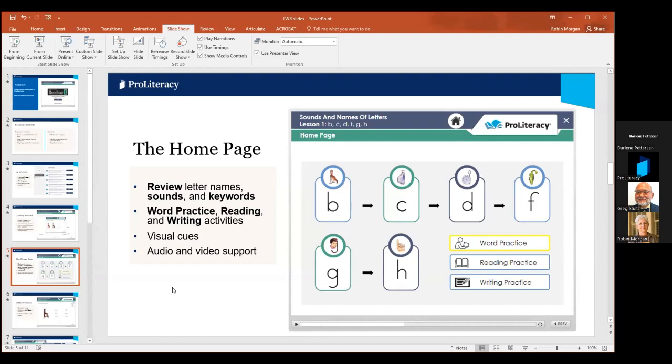So in addition to the individual letter lessons, we also have these buttons down here. You see the word practice button, the reading practice button, and the writing practice button. Word practice is where students are working on the sound. That's going to be beginning, middle, and end sounds, as well as letter, picture, word association. Again, we're just following along with the book, but we're dropping those types of activities into one section called word practice.